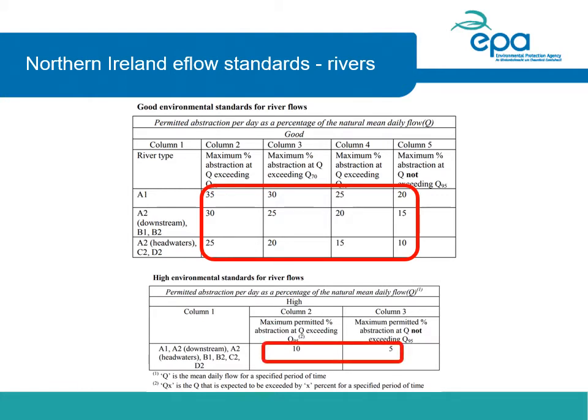And if we look at the table at the bottom, this is for high status objective water bodies. No matter where they are, no matter what sensitivity class the catchment falls into, once they're high status objective, stricter limits apply. So above the Q95, at all flow percentiles above the Q95, you can take a maximum of 10% of the instantaneous flow. When it's at or below the Q95, you can take no more than 5% of the flow. So they're quite restrictive, but these are quite simple as well. They're easy to understand and they can be changed as the evidence base is developed.